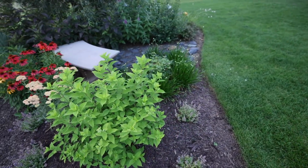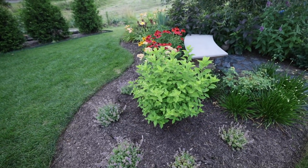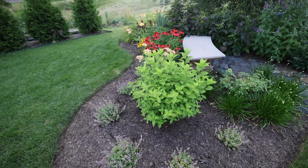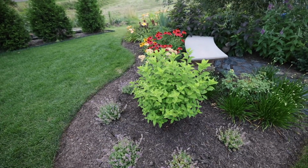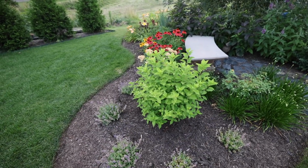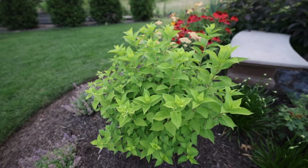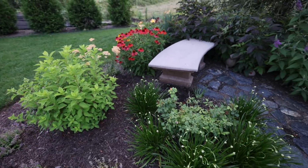So as I mentioned, this is the Limelight Hydrangea. In my last tour, it wasn't doing the best, but it has grown significantly. So I'm going to leave it in its place. It was kind of giving me vibes that it may not live, but it's recovering quite nicely, and it's actually putting on blooms earlier than the Limelight Hydrangea standards around the patio, so that's nice.